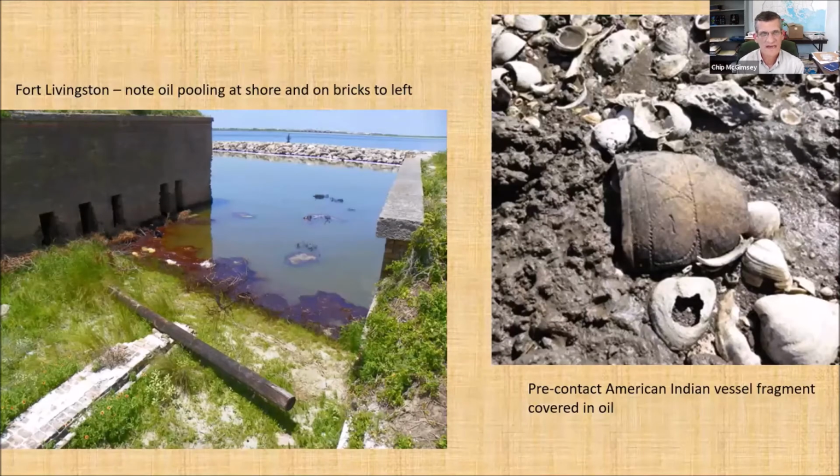Now, obviously not every oil spill is going to affect cultural resources. It all depends on exactly where it happens and whether or not there are any archaeological sites or other resources in that immediate area. Here are some examples of what can happen in the worst case scenario.